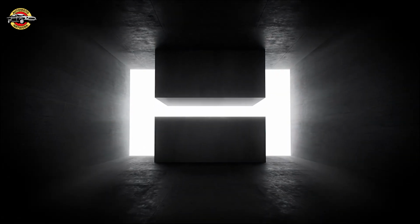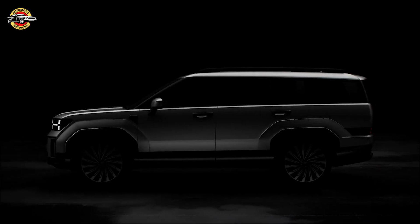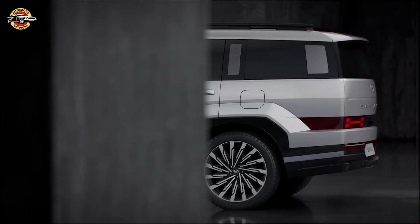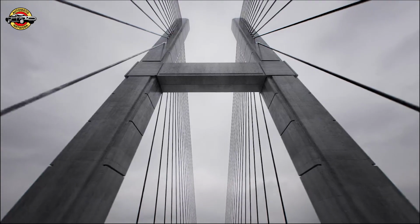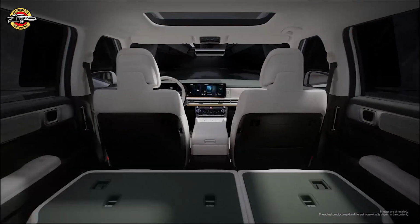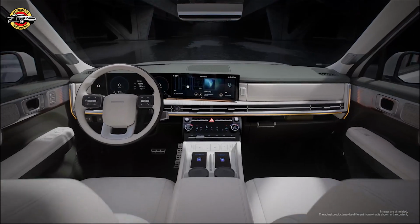Introducing the all-new Santa Fe and XRT concept by Hyundai Motor Company. Get ready to embark on a journey of radical transformation and innovation. In this video, we'll dive into the "Open for More" concept that shapes the fifth-generation Santa Fe SUV, bringing you closer to the great outdoors and urban exploration like never before.